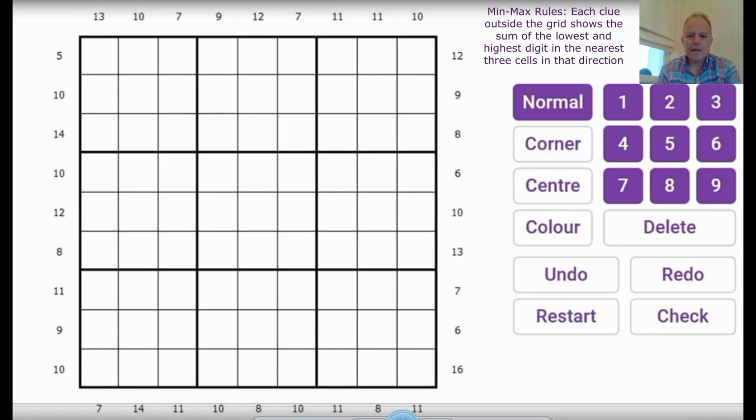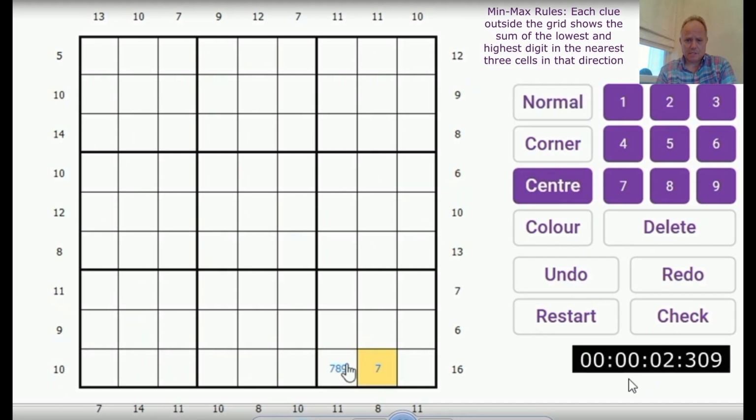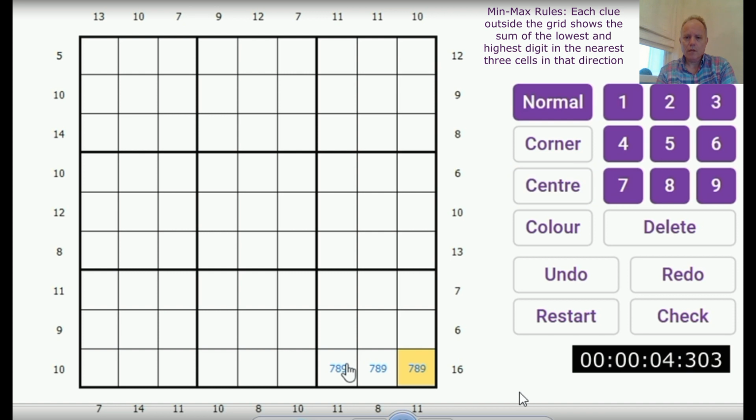So moving on to the min-max, which is the first of its type that I've ever tried. The numbers outside the grid here show in the first 3 cells what the total of the minimum and maximum number in those 3 cells are. So down here, 16, that has to be 7 and 9, and therefore the other number in those 3 cells has to be an 8.